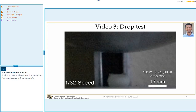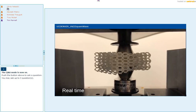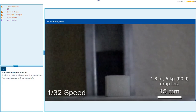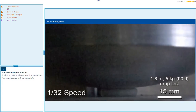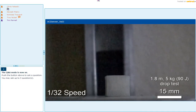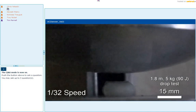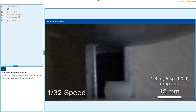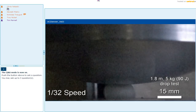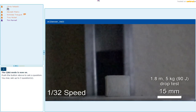Just to start, I'm just going to show you a video of some drop testing on one of our 3D printed LCE cubes, just to set the scene for what's going to come. What we're showing here is a drop test of a 5 kilo mass from 1.8 meters or 6 feet. And what you're seeing is that from 1.8 meters of drop height, it's rebounding by about 36 millimeters. So we've absorbed a lot of energy, and what we want to understand more going forward is why this is the case and what we can do with that. So if we'll just come back to the slides.